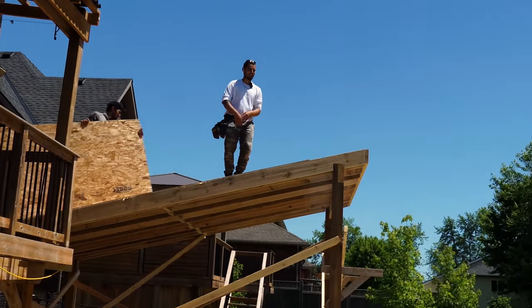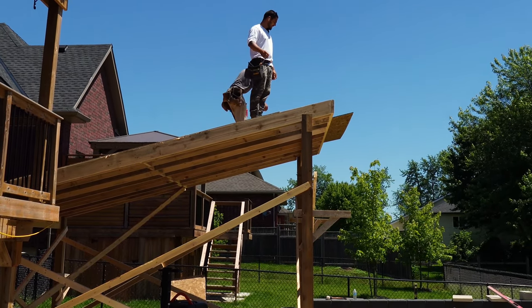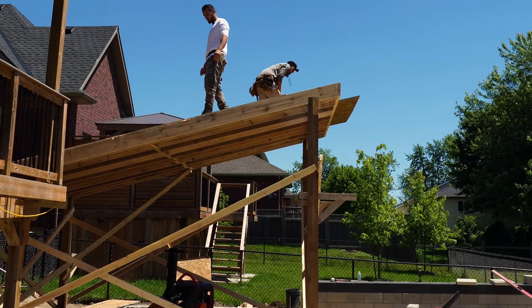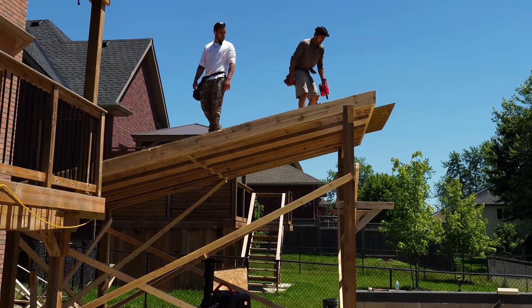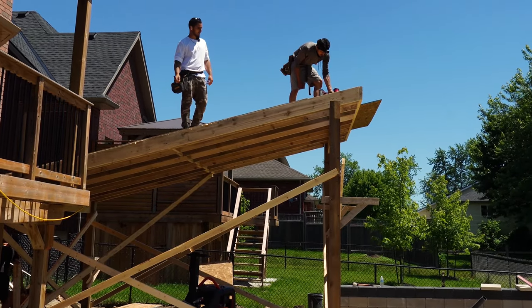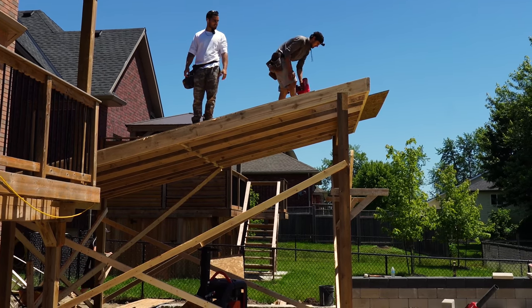I'm on top of the cabana. Cabana is almost finished framing. Some minor stuff we still gotta do. Still gotta waterproof this top. Put a wall in the back, that way they can mount a TV, mount some speakers. We still gotta put pot lights up in this ceiling, get the electrical run, some GFCI plugs. But it's gorgeous, just look at it.